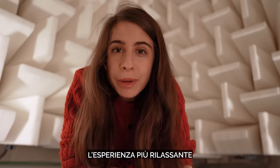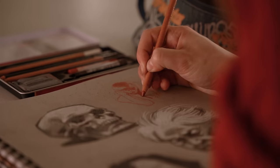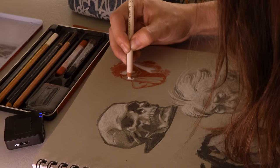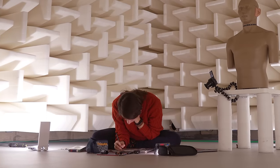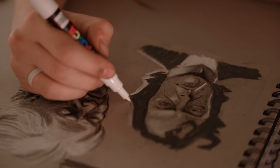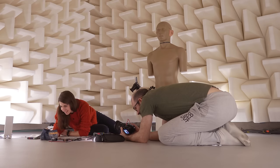I can officially say it's the most relaxing experience of my life. Yep. An hour and a half. Soon they'll kick us out. Let's hope not, because I'd stay here forever. I vote to make an anechoic chamber in the studio.